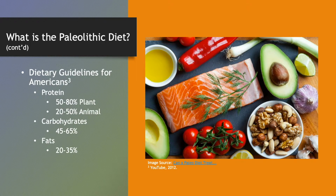Based on the 2015 Dietary Guidelines for Americans, to follow the paleo diet, you should ideally be taking 2 to 3 servings of plant-based foods per meal, or about 50 to 80% of your meal. With regards to protein, you should be intaking about 20 to 50% of animal-based proteins, or 25 grams of protein per meal, whether from eggs, red meat, organ meat, or other non-processed sources such as chicken or bacon. About 20 to 30% of your meals should also be fat-based in order to sustain a paleo diet.